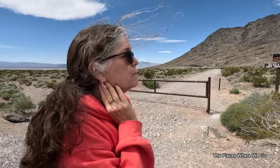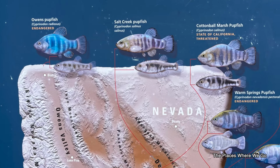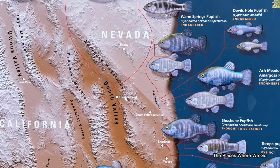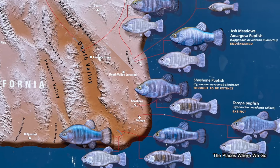Devil's Hole pupfish are dangerously balanced on the brink of extinction. That's not good. But it's really hard to see the Devil's Hole pupfish. They did surround the entrance with a cage. So you can get better views of the pupfish from Ash Meadows, where we were just at, or from the Point of Rocks Overlook, or from the Crystal Spring, or the Long Street Spring, which is where the cabin is.